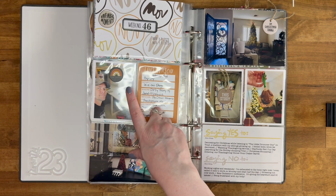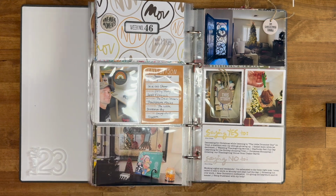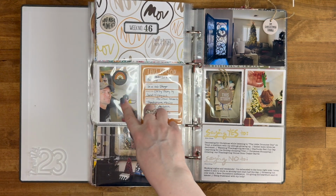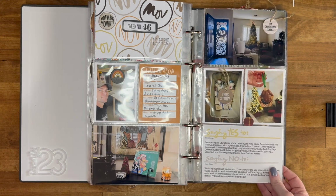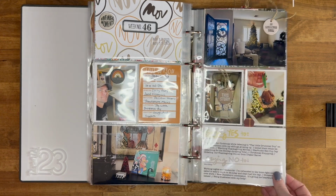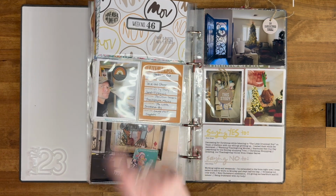Okay, Kevin was working on adding some supports to our shelves where we store all of our decorations because it's getting heavy. So that's what he was working on there. And we were watching The Crown season 6 and Thanksgiving movies.